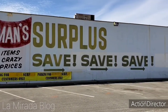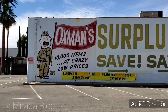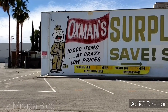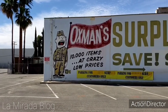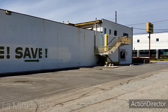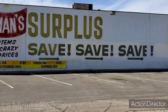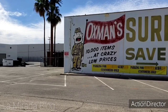So instead of having an event and gathering everybody and honoring Oxmans and posing for pictures, which you can do alone, we were going to have an event, maybe some food trucks out here, and just celebrate Oxmans one last time. All of us out here, we'd get some group photos. Obviously, we can't do that. So this is my invitation to you to come on by and take some photos, take some selfies, take some family photos, especially a lot of families, a lot of veterans.